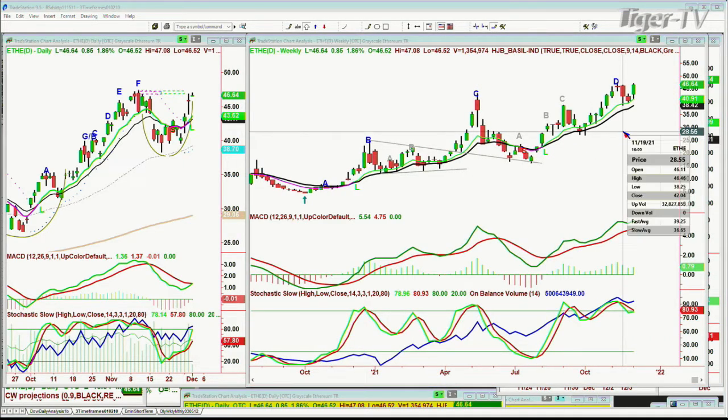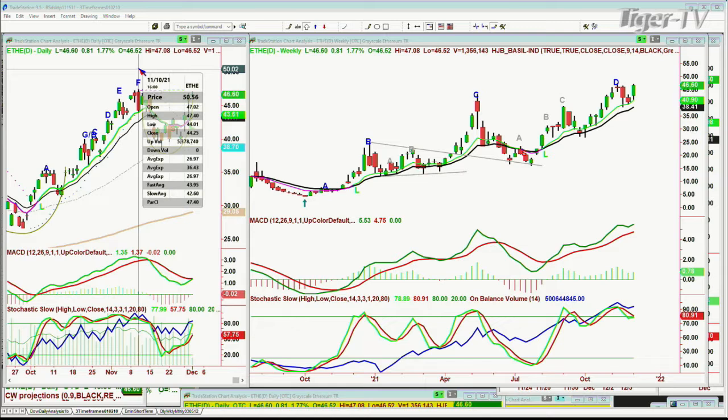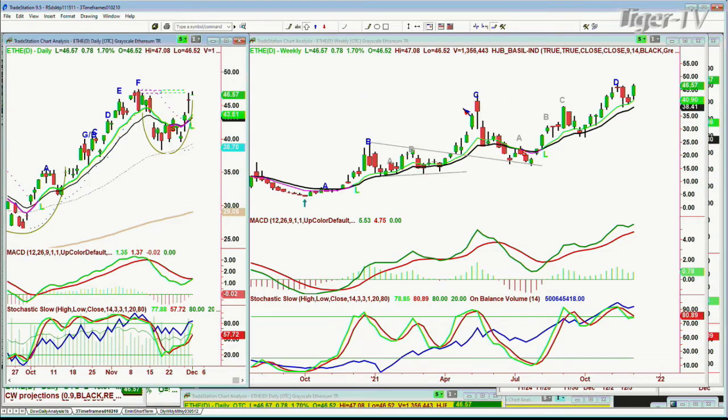It pulls back to 40. It pulls back under that. It goes to 38.25. And right now it's at 46.60, about to test again. The high of 47.08 is the high today. The 47, was it 40? Yes, 47.40, high of November the 10th. It's just amazing how these things work.